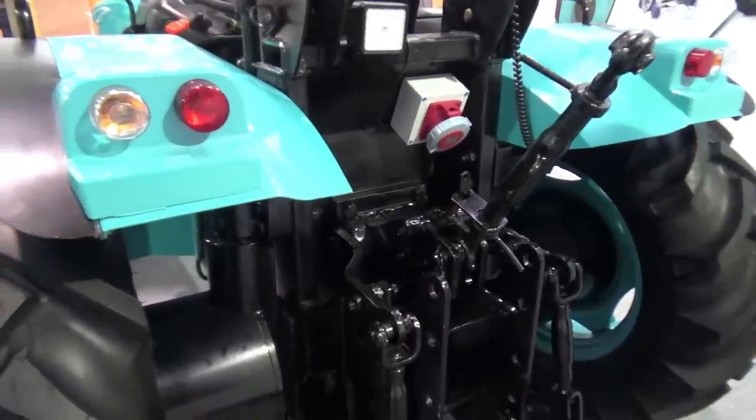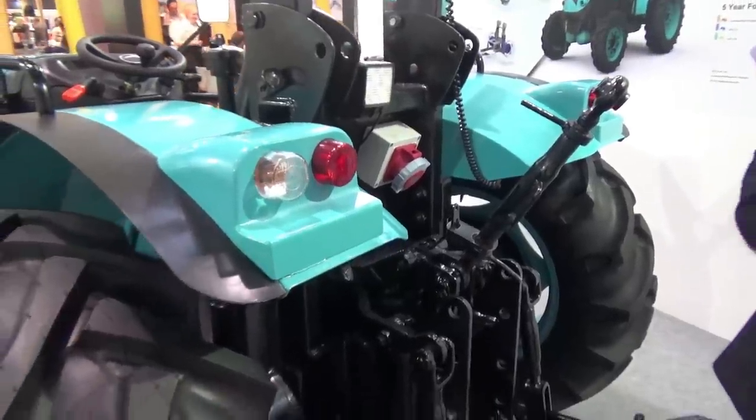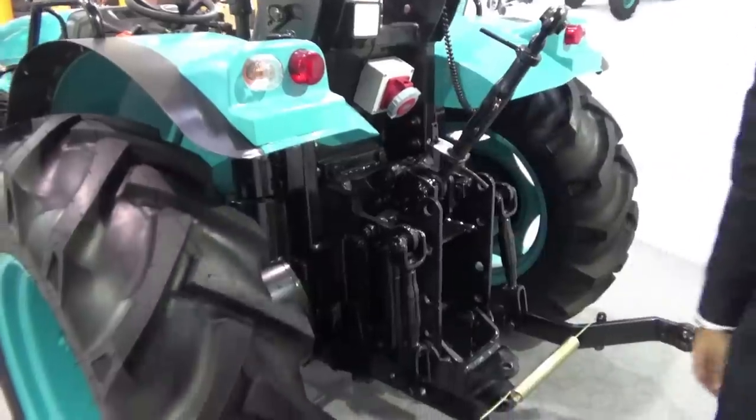Yes. And this is future ready for a full electric version. We remove the engine, we remove the alternator, we put the batteries. This is a full electric vehicle also.